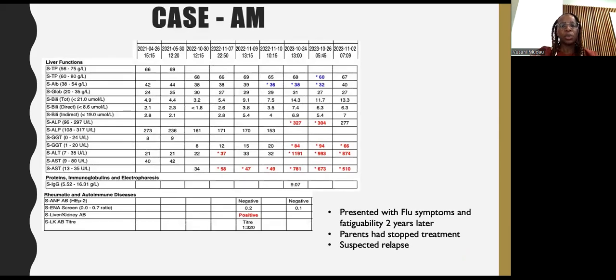So 2 years into the treatment, as you can see, the results trend from your left to the right actually showed that she was doing quite well from a biochemical point of view. Her enzymes had settled to completely normal.